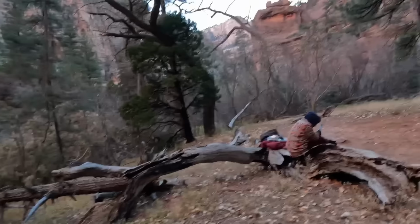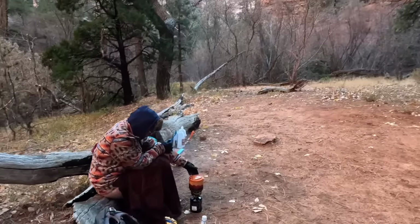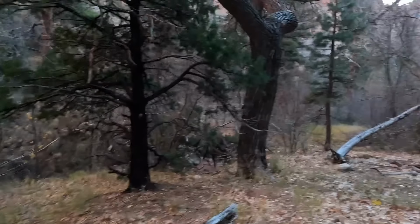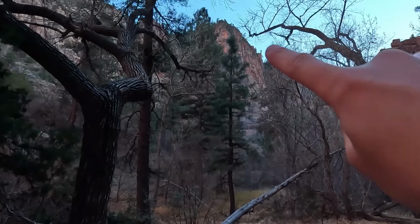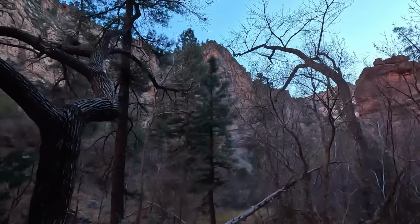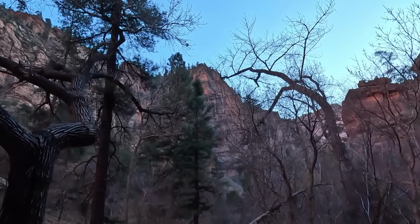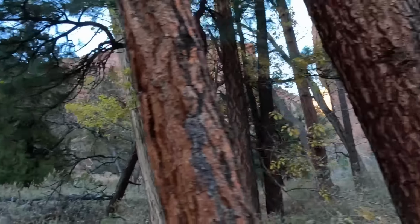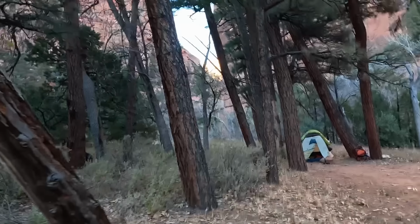Give you a little tour around our area. We have this amazing log. We got the river running by us over here. And in the morning, I can't wait to see the light hit that cliff right there. Because it's covered in like ponderosa trees even way up there. I don't know how they grow on the cliff like that. But the contrast is just gonna be beautiful. Yeah, we got all these cottonwoods here and ponderosas. And then our tent. So it's gonna be quite cozy.